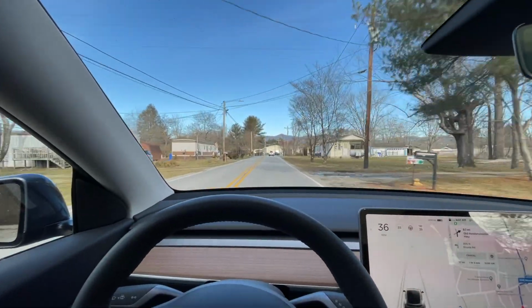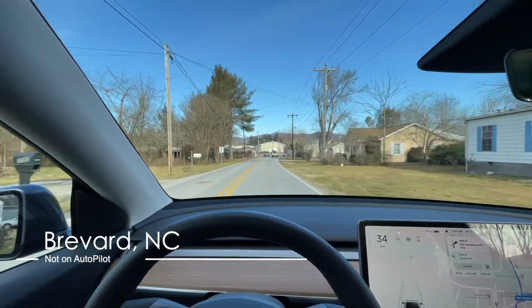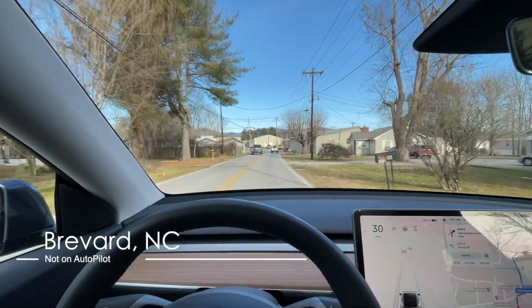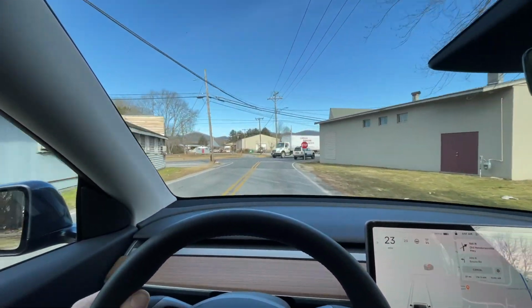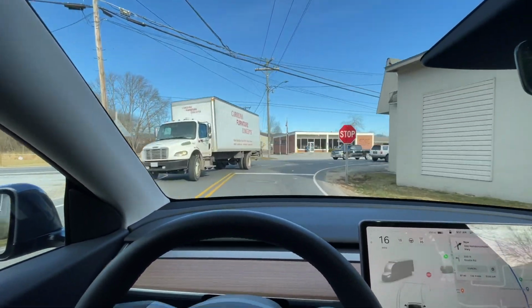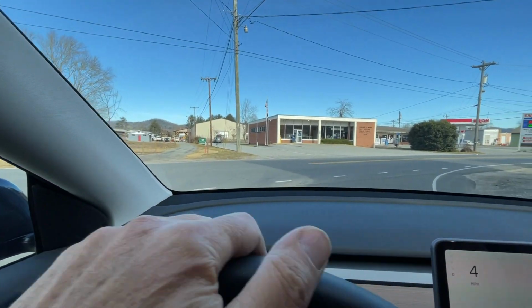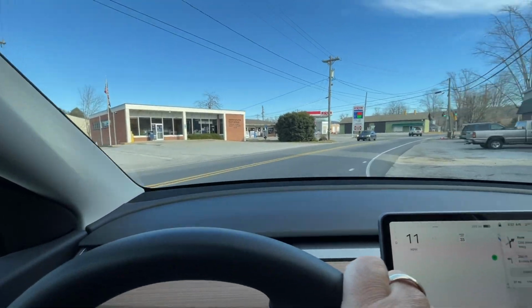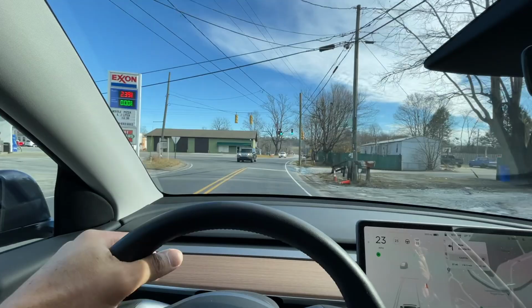This is the town of Brevard, North Carolina. We're gonna switch now around. Turn right onto Old Hendersonville Highway. Yes, dear. We're gonna switch up here and continue on 276 now. Now turn left onto Augusta Road.